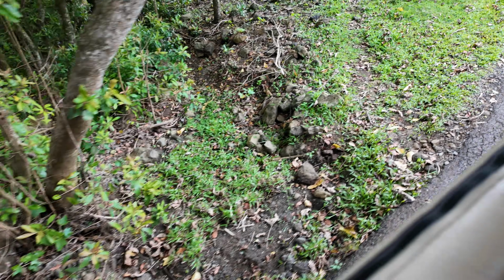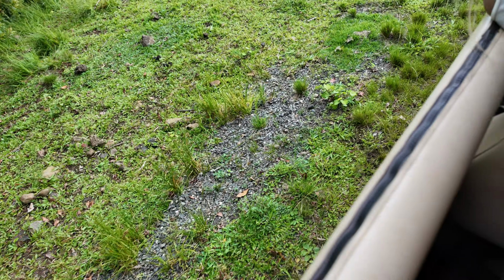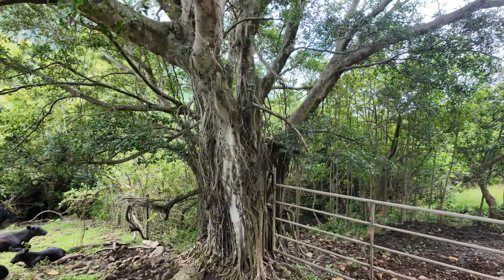And you see all the cows, and more importantly, you can see all the cool basaltic rocks down there, which I think are much cooler. Happy cows are in Hawaii. Oh, there's a banyan tree too. Really pretty.